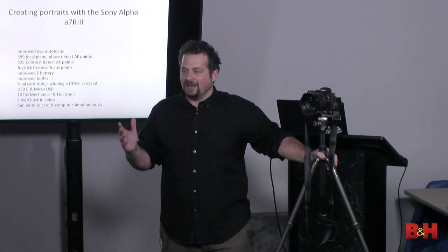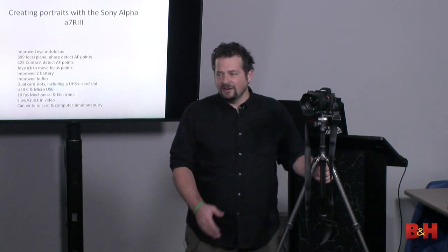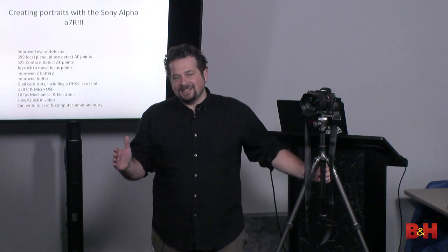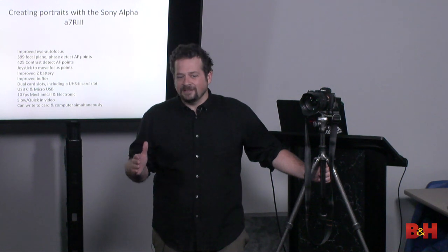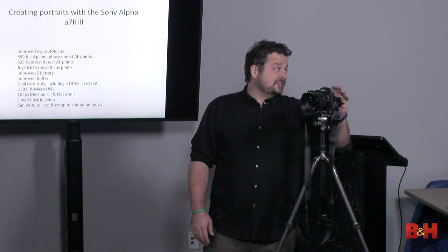Other than that, I'm just not going to shoot that many. Because it'll do 10 frames a second in both mechanical and electronic shutter. So 70 frames in 7 seconds, that's a lot of pictures, more than I need, typically, and I shoot a lot. There's dual card slots.